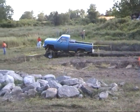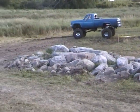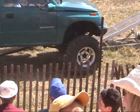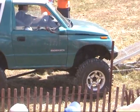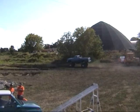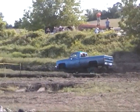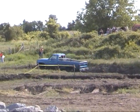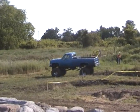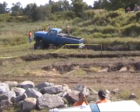He put it in four. Good, done that. Over in the big pit, we got the big Chev coming. Back up, do it backwards.